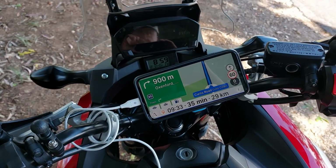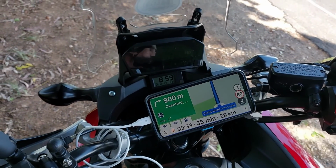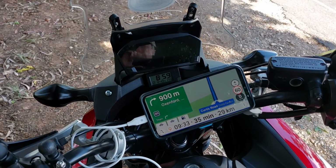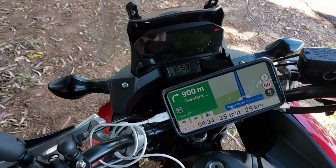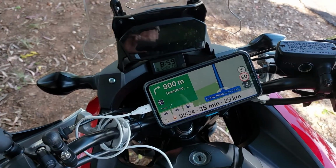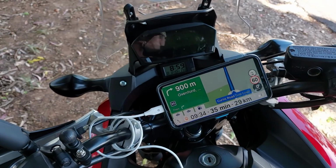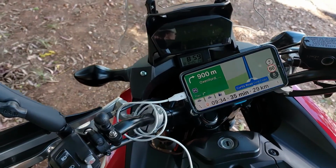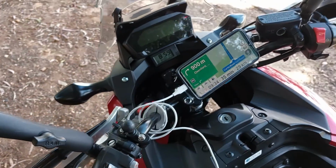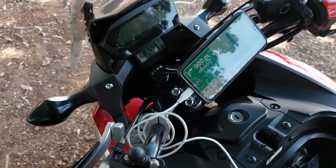I know somebody's going to say, oh, what happens if you have a bike accident and you get thrown away from your bike and you're immobile, etc., etc. Well, this is my old phone, and I'm actually using my current phone, which I keep in my pocket when I'm riding. I'm using it today to record this video. So this is my old phone. It does a great job, and it's free, and the maps get updated all the time, so you never have to worry about map updates.